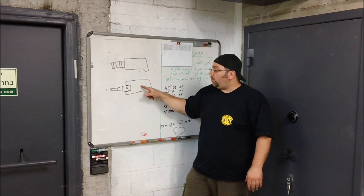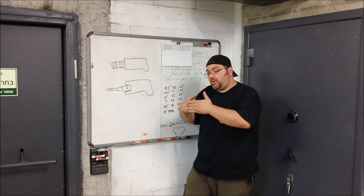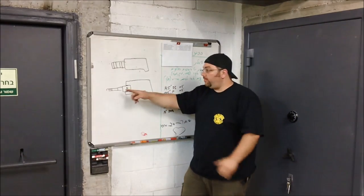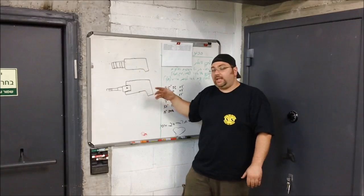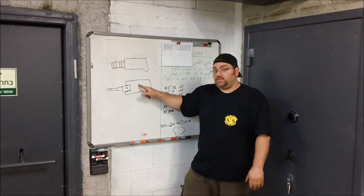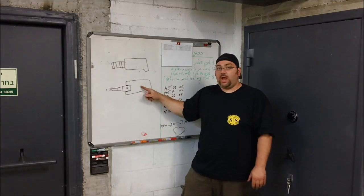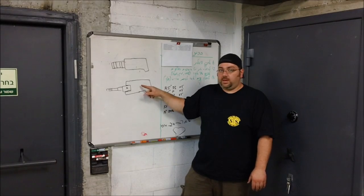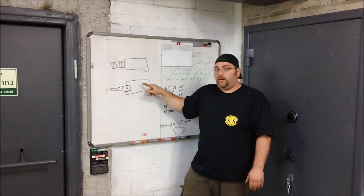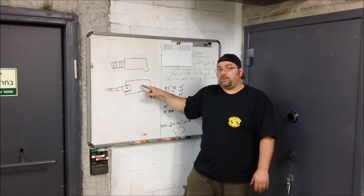What the Israelis did was they made a joint here that allowed the extractor to come out and slip over the rim while also being allowed to be plunged back inside. And most FALs in Belgium actually changed to this extractor. So most FALs in the world are actually made with this extractor nowadays. This took care of most of the problems with the FAL's malfunctions, failures to extract, and the rims getting ripped off of the cases.